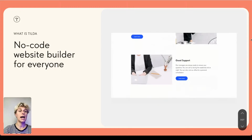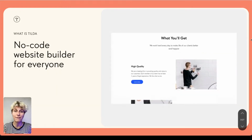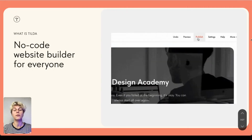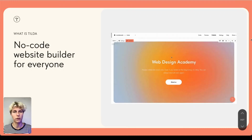Right, so first of all, what is Tilda? So Tilda is a no-code website builder for everyone. So what does it mean? It means that it's a tool that will allow you right in your browser, so it's not an app. You don't need to download anything on your computer or on your gadget.